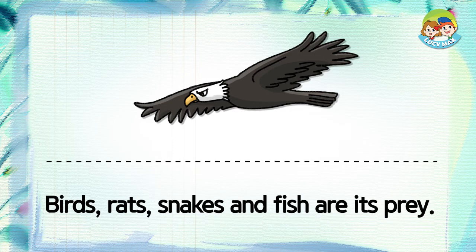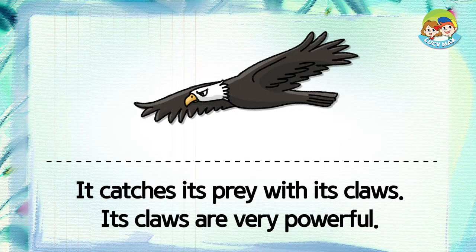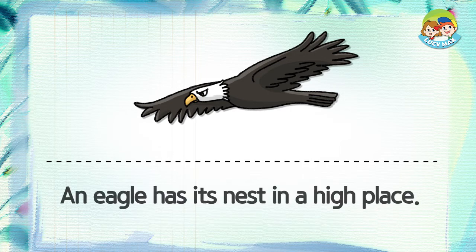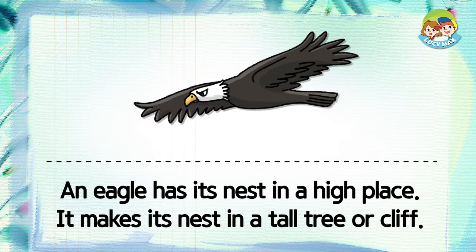Birds, rats, snakes, and fish are its prey. It catches its prey with its claws. Its claws are very powerful. An eagle has its nest in a high place. It makes its nest in a tall tree or cliff.